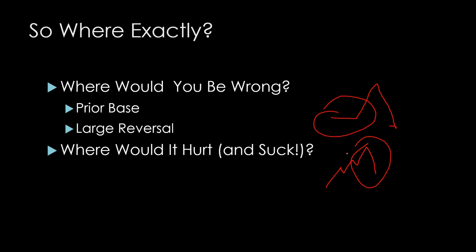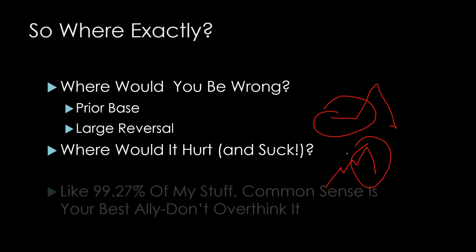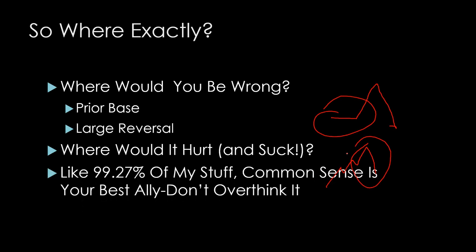If you haven't been in trading for a long time, then everything's going to suck, okay? Every little bit of gain you give up is going to suck. But with time, you realize that's part of the process and you're willing to give up more and more. So where would it hurt and, quite frankly, suck? Now, like 99.27% of all of my stuff, common sense is really your best ally.